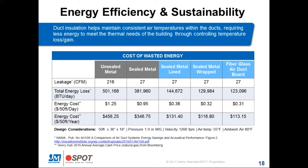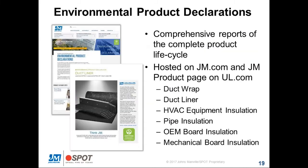Building on that theme of energy efficiency is sustainability. JM recently completed our Environmental Product Declarations, or EPDs. EPDs are comprehensive reports of the complete product life cycle. You can find these at jm.com or on the UL JM product page. We've completed EPDs for duct wrap, duct liner, HVAC equipment insulation, pipe insulation, OEM board insulation, as well as mechanical spin glass board insulation.